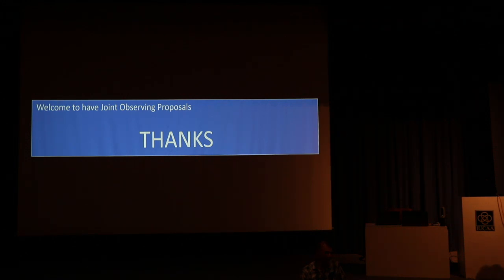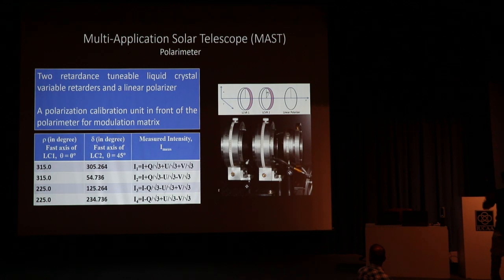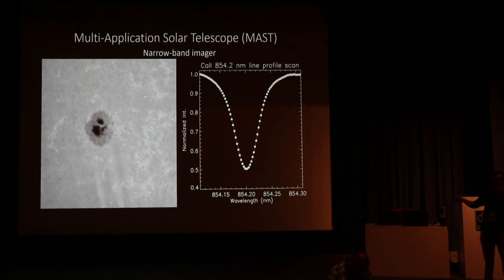Nice to see your calcium 8542 Dopplergram. Just wondering, what's the cadence you have if you have managed a calcium? So these images, if you see the number of points on the line profile, this image is sampled in 20 milliangstrom steps, which is not actually required. For making this image, it took around 2 minutes.